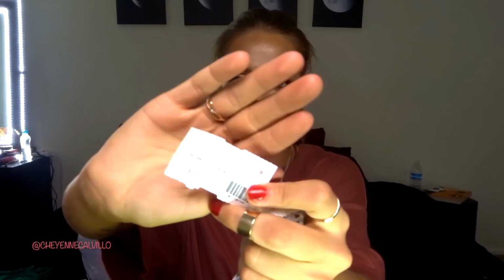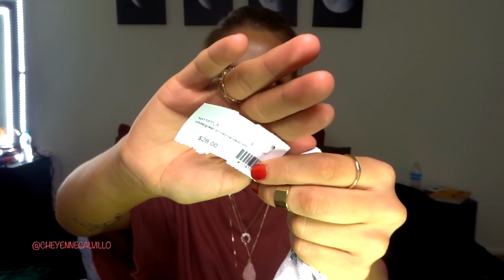And then the last item I have from Goodwill is this romper. I got this at a different one. This is by the brand Fave Luxe Fashion. It's a size small. It has the original tag on it as well, and it was originally $28. I have a ring light right here, I'm sorry guys. Originally $28, and I paid $4.49.